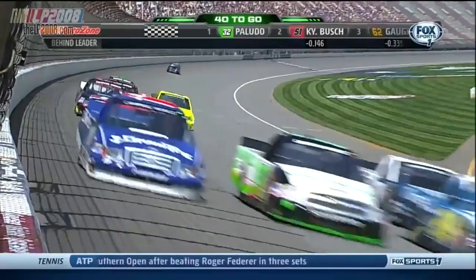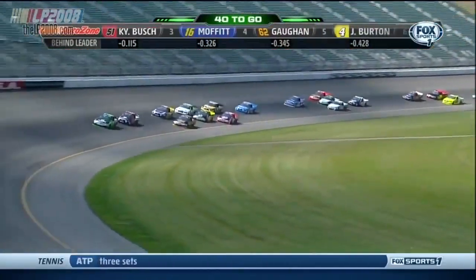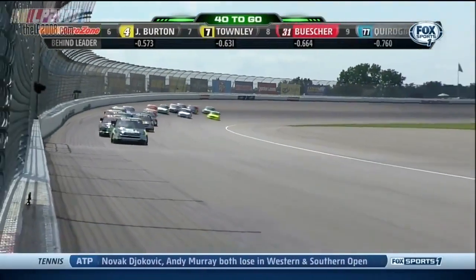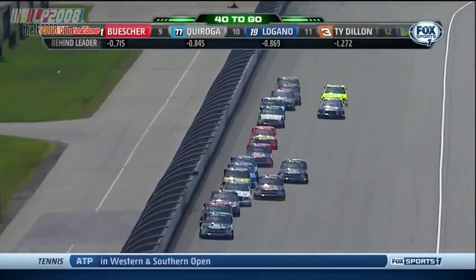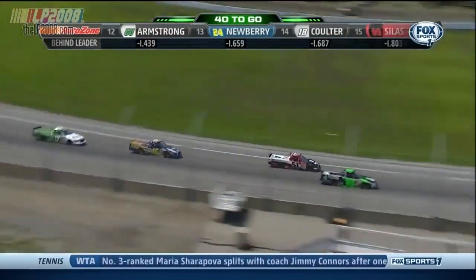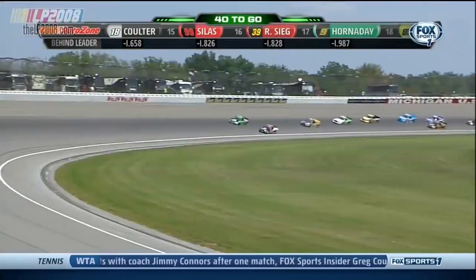We saw the team of Brendan Gaughan make many changes to that 62 truck, and we saw Brett Moffitt in the 16 truck on the outside there, 4th in line. He hit the wall earlier, and now he's inside the top 5, so some strategy by these teams to get that track position. Miguel Paludo with the lead. Brendan Gaughan trying to squeeze back in line, couldn't quite fit. Wasn't a spot for him, so that South Point 62 Chevrolet will fall back, losing numerous positions on this restart.